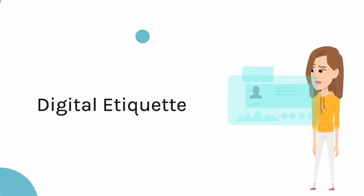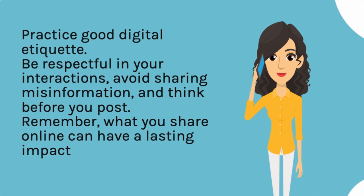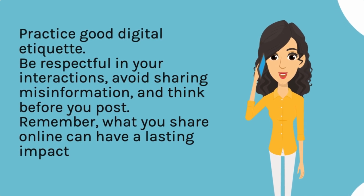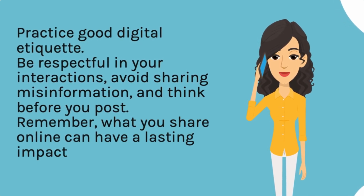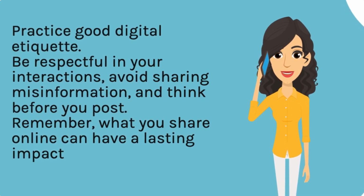Digital etiquette. Practice good digital etiquette. Be respectful in your interactions, avoid sharing misinformation, and think before you post. Remember, what you share online can have a lasting impact.